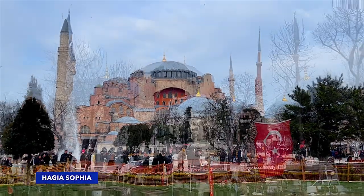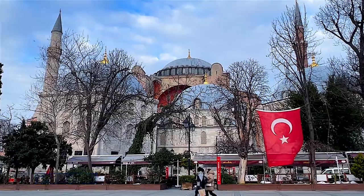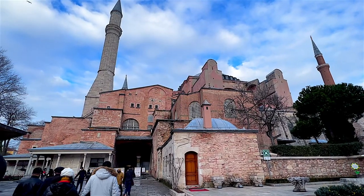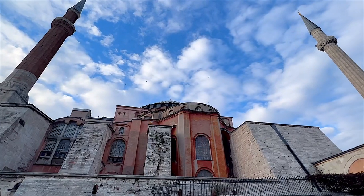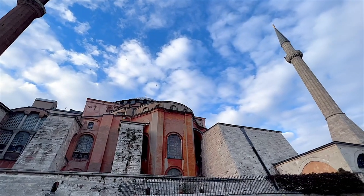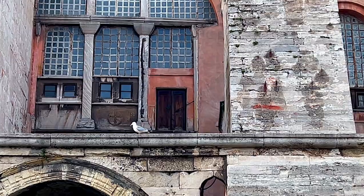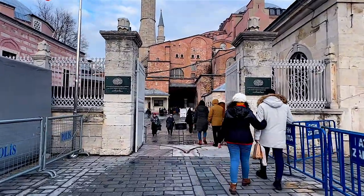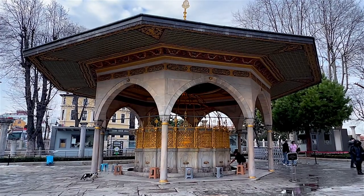Hagia Sophia was a Greek Orthodox church from the 4th century AD until the conquest of Constantinople by the Ottoman Empire in the 15th century. It served as a mosque until 1935 when it became a museum. In 2020, the site once again became a mosque.